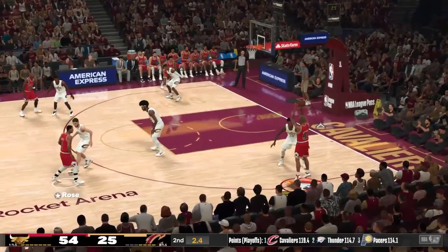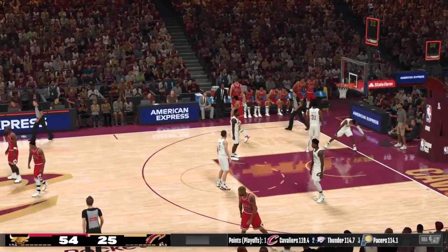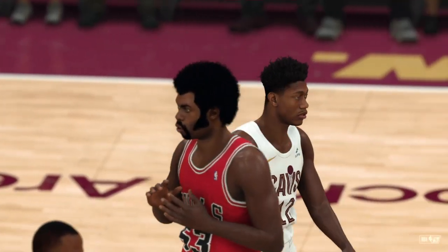Over to the wing. Lets it go from deep. And so it's Chicago in total control. Up by 29 going into the break. And they've been shooting the lights out from the arc. All those threes have this poised for a blowout.